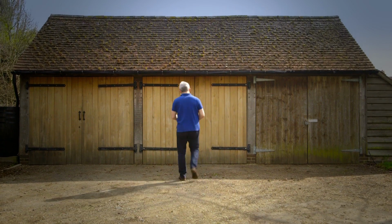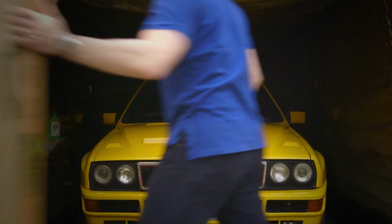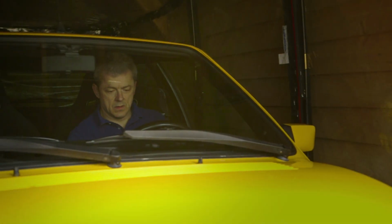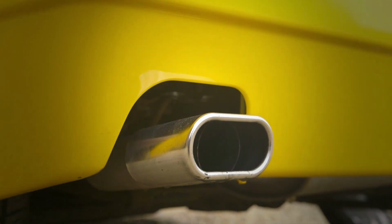This is a Lancia Delta Integrale Evolution 2, made in 1994, and one of the last of its kind to be made. The reason I wanted an Integrale was because of its success in rallying. I was lucky enough to see a Martini Integrale in Italy, and from then on I always fancied one. It's taken me quite some time to get one.